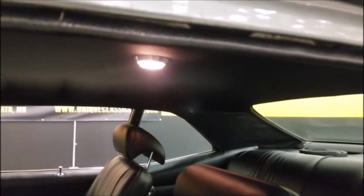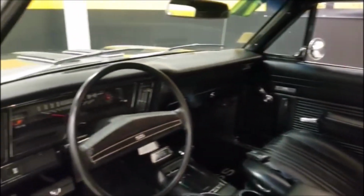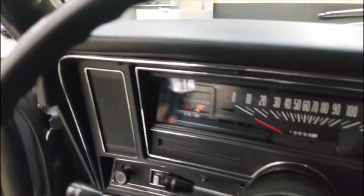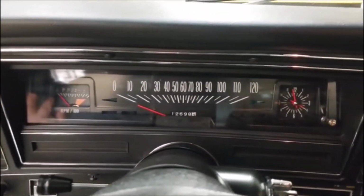Headliner in this car, very nice shape. Front and rear seats, both in nice shape, not full of rips, tears, any sort of wear, anything like that. Check this out. Over here, you have the tachometer. That tachometer does work. Also notice that the clock works in this.